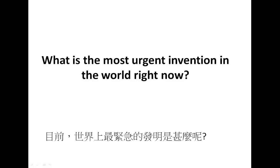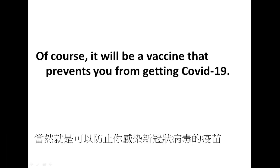Hello, everyone. What is the most urgent invention in the world right now? Of course, it will be a vaccine that prevents you from getting COVID-19.